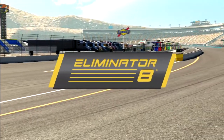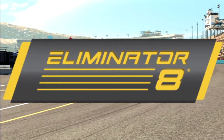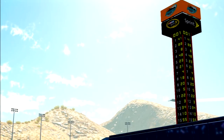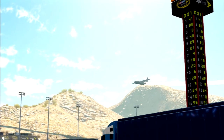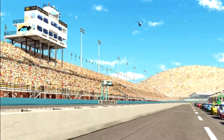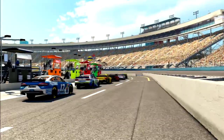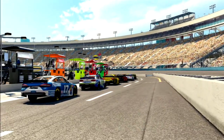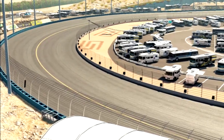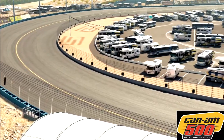Welcome, race fans, to the last race in the eliminator round in the chase for the Sprint Cup. It's the penultimate race that will decide which four drivers will go to Homestead and race for a championship. But first, the chase contenders, as well as the 35 other drivers, must get ready for the duel in the desert. It's the Can-Am 500 here at Phoenix International Raceway, and you're watching NASCAR on McBlam Racing.